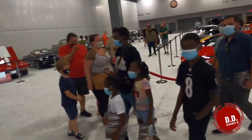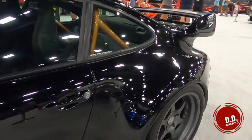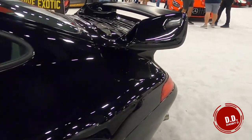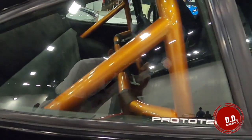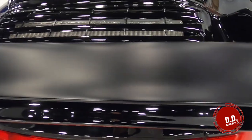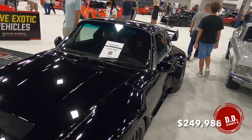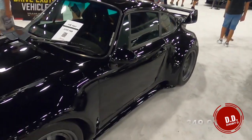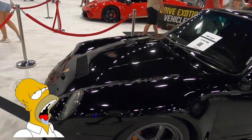And now for some of the really good stuff you guys like to see. Check this out, guys. This one just got my attention. My god, for sale, only $249,988, guys. So if you have that to spare and you want a really cool car, this is the way to go for sure. Mother of god, this here, guys, is a 993.